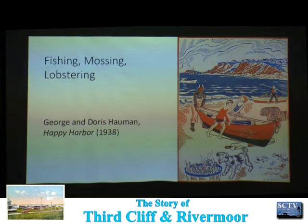But this kind of capsulizes Peggotty Beach in the foreground, Third Cliff in the background. Now look at all the houses on top of Third Cliff. And look at the activity that's going on, a boat in the bay there. There's a man who's just come back on the right side from mossing, because he's got those long-handled rigs that you use to get the moss off the rocks. And in the foreground is a big bushel basket filled with lobsters and a dog who's looking at them. I'm not sure if he's going to try to eat them or not.